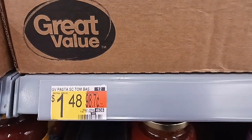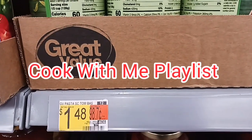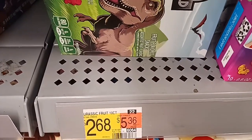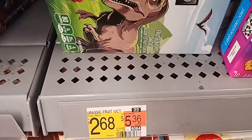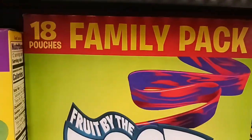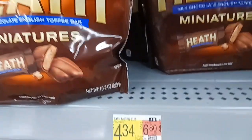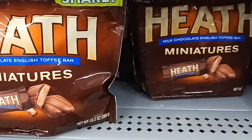We have an entire video on crock pot Great Value spaghetti sauce, so check that out in the Cook With Me playlist. Jurassic World fruit snacks for $2.68. Fruit by the Foot for $7.48. It is the 18 count, the family pack. Bag of the Heath miniatures for $4.34.